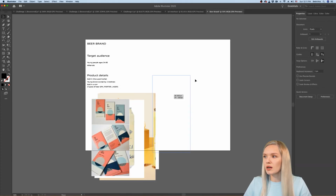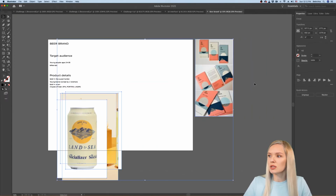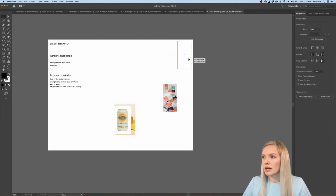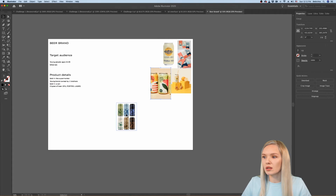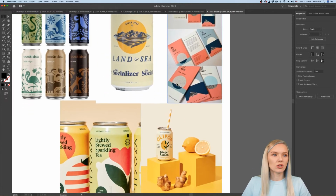All right, let's prepare our inspiration board real quick. Let me make the pictures a little bit smaller, just so they don't take up that much space. Okay, so let's say this is our inspiration board here. I usually do this just because then I can always take a look back on what I was thinking of in the beginning. So this is already a good basis for us. What do you guys think?